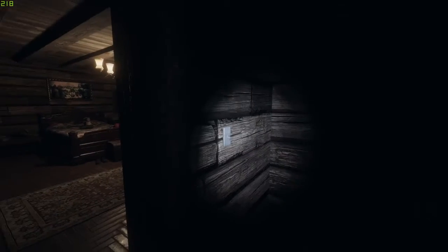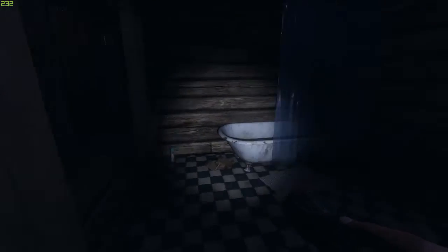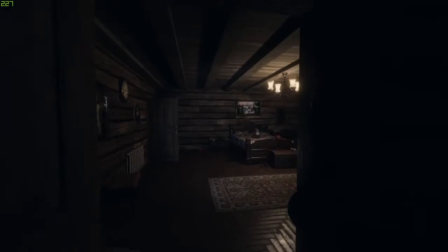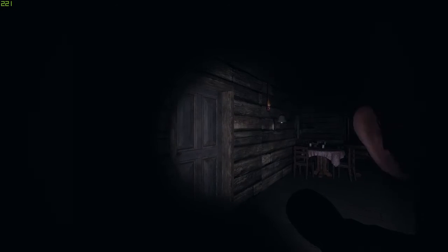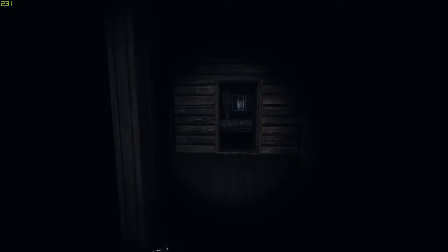Nothing in here. There's an upstairs too, so if you don't find anything downstairs, you might have to go upstairs. So you haven't seen any temperature drops on the first floor? Mm-mm. I mean, I haven't checked everything out, but... Oh, she's upstairs. Come upstairs. Yeah, upstairs. I think she's in this room.